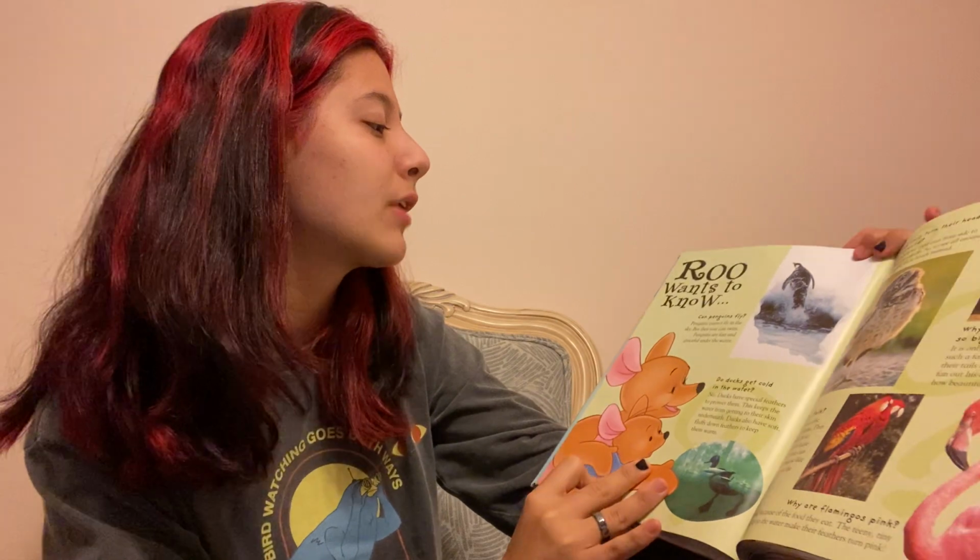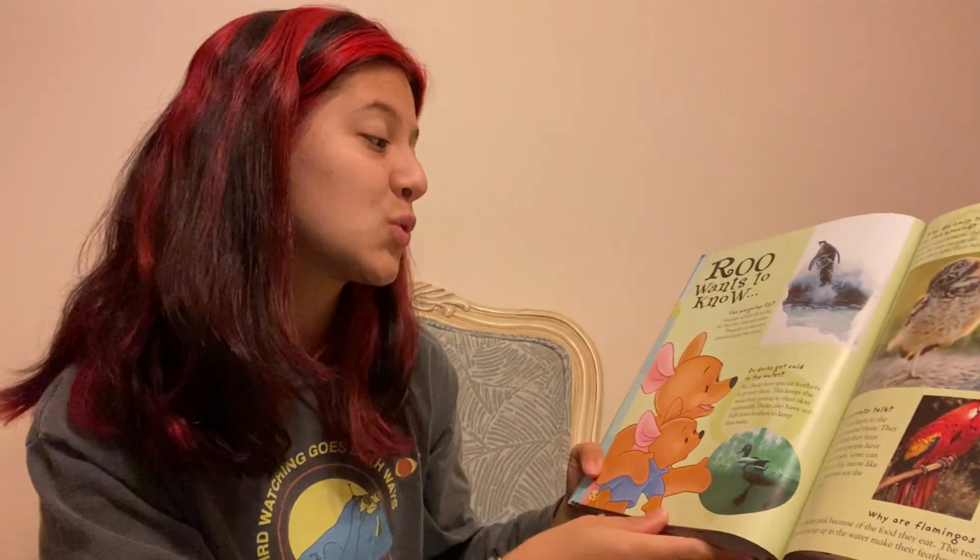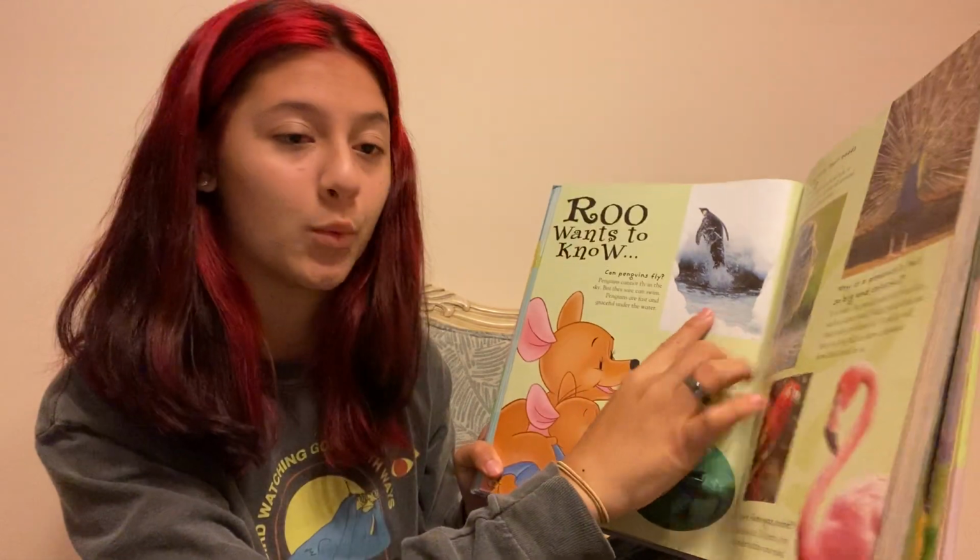Roo wants to know, can penguins fly? Penguins cannot fly in the sky, but they sure can swim. Penguins are fast and graceful under the water.